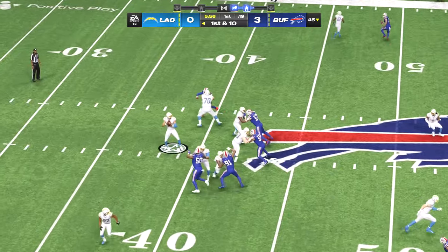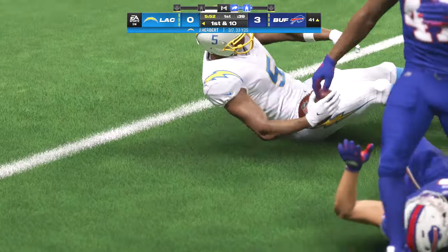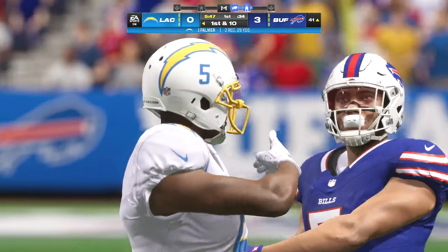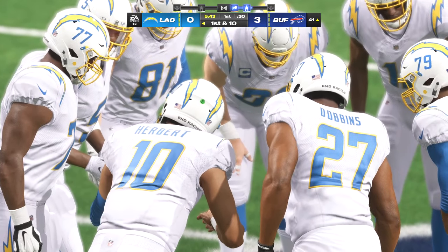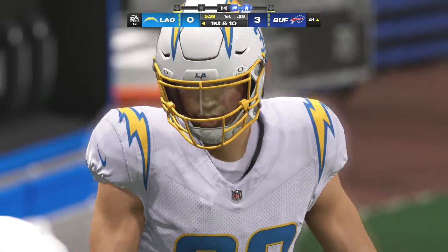From the shotgun, here's Herbert. Throw left side is hauled in by Palmer. And he's brought down. First down yardage on the first play of the drive, 14 yards. To win any route, you've got to break down the defender. And that's exactly what happened here on this really nicely executed curl route.